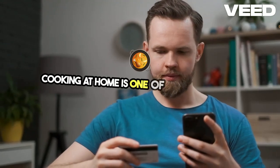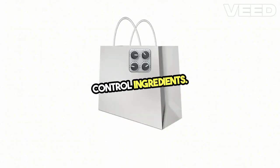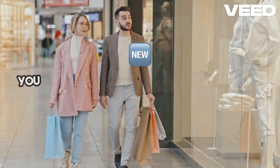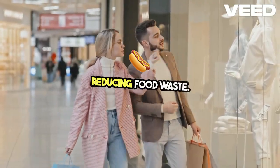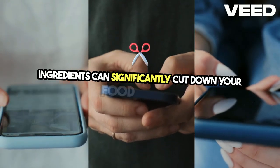Cooking at home is one of the best ways to save money and ensure you're eating a balanced diet. Here's why. Control ingredients. You know exactly what goes into your food, allowing you to make healthier choices. Less waste. You can use leftovers creatively to make new meals, reducing food waste. Cost-effective. Cooking in batches and using simple ingredients can significantly cut down your food costs.